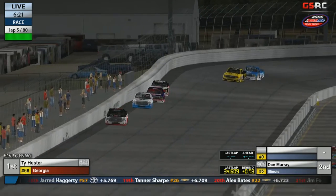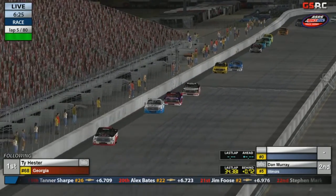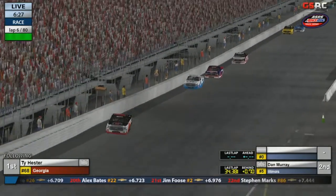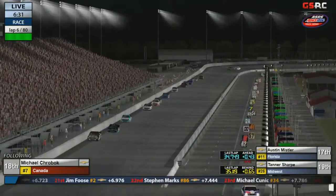Yeah, I actually just looked at Michael Krobach. He was in 7th place, spun coming out of turn 2 and skimmed the inside wall. He went across the grass. Not too much damage, but he definitely dropped a lot of places.